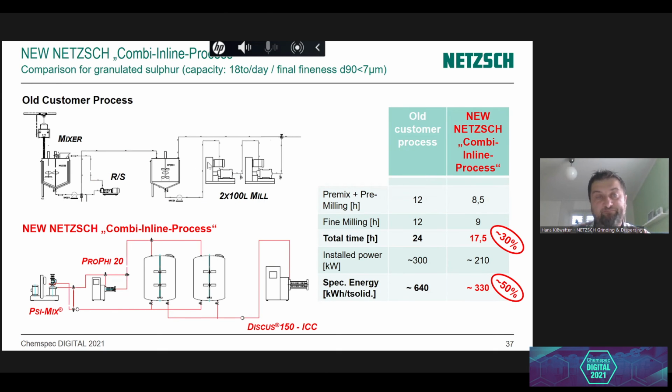What we are implementing in the processes. And here you can see an example for fertilizer, as we are not only focused on plant protectives. You remember the slide: fertilizer, plant protective, seed treatment. We are active. Here's a typical standard process for fertilizer. Again, a mixer, rotor-stator, again a cascade process. And here you see some numbers of this process. The process is lasting very long, the premix, the pre-mill, in total very long.